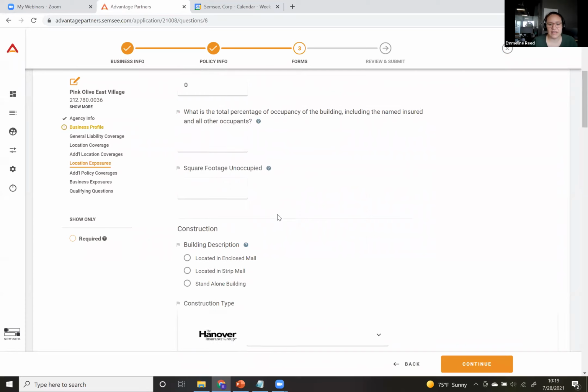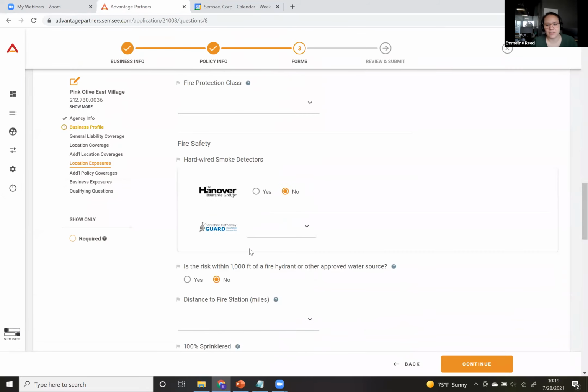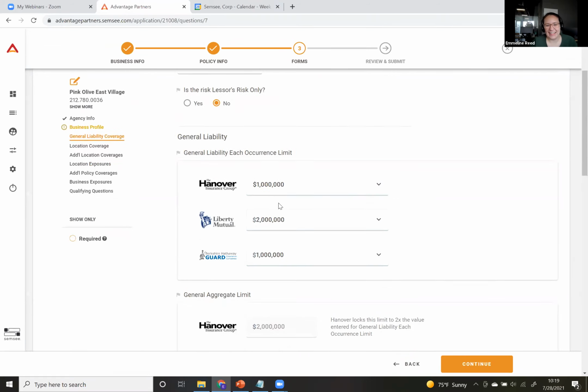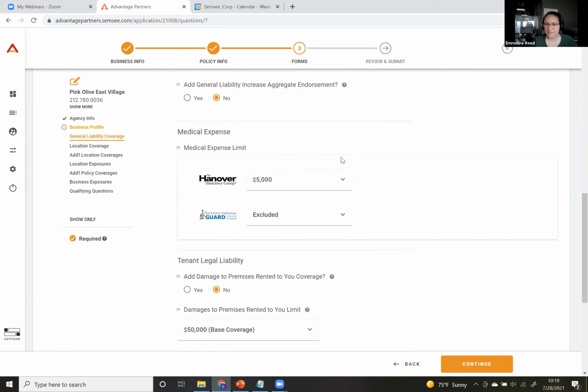Another feature that we recently added to the Semsee platform is a filter that hides optional questions. So I'll try to find an optional question. There's one. Optional questions are all marked as optional. If it doesn't say optional, you can assume that it's required. And if I click this show only required filter, it's going to hide all those optional questions so I can get through the form more efficiently and skip them if I'd like to.